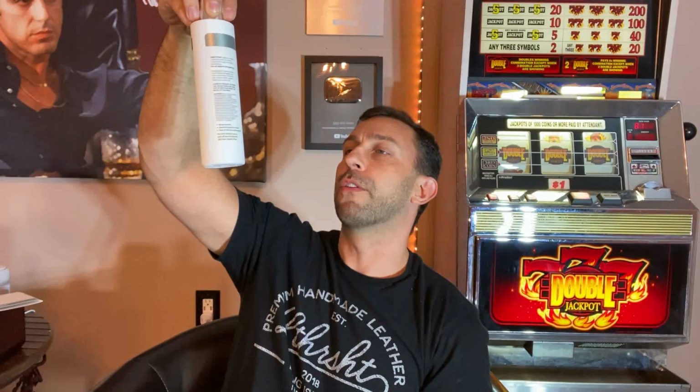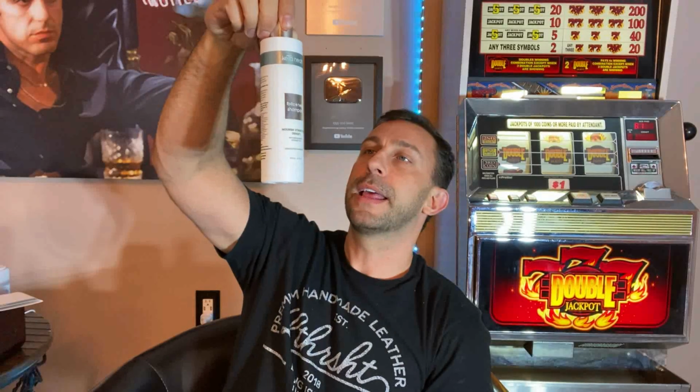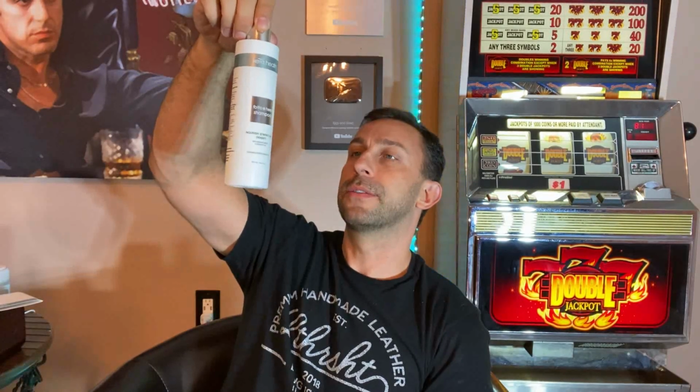So anyway, folks, absolutely worth it. These things will last you quite a while. You can see it's a big bottle. You've got 8.4 fluid ounces. That's 1/4 of a liter. It's clinically tested and proven. And yeah, it's distributed out of Europe, made in the USA, et cetera, et cetera.